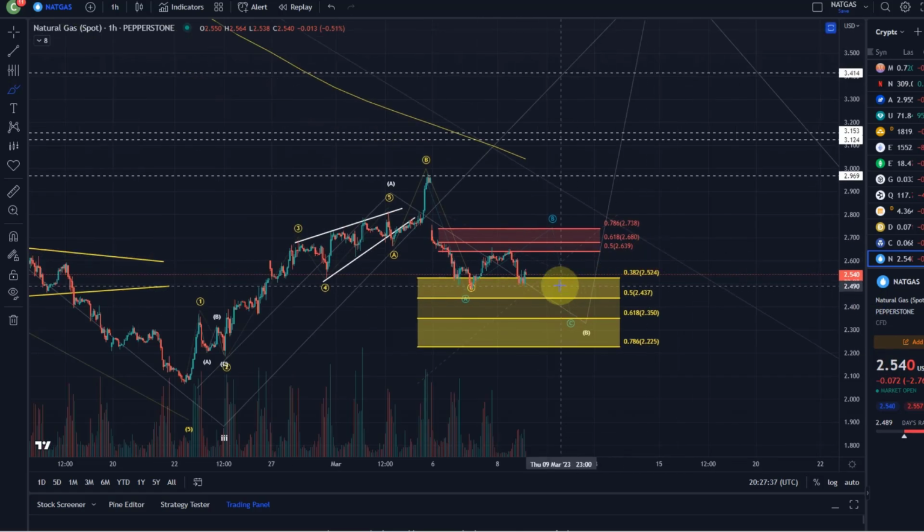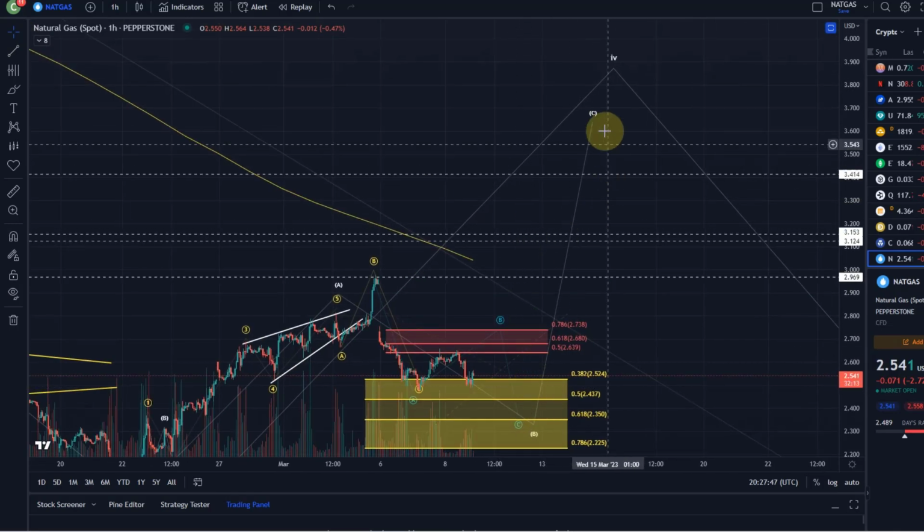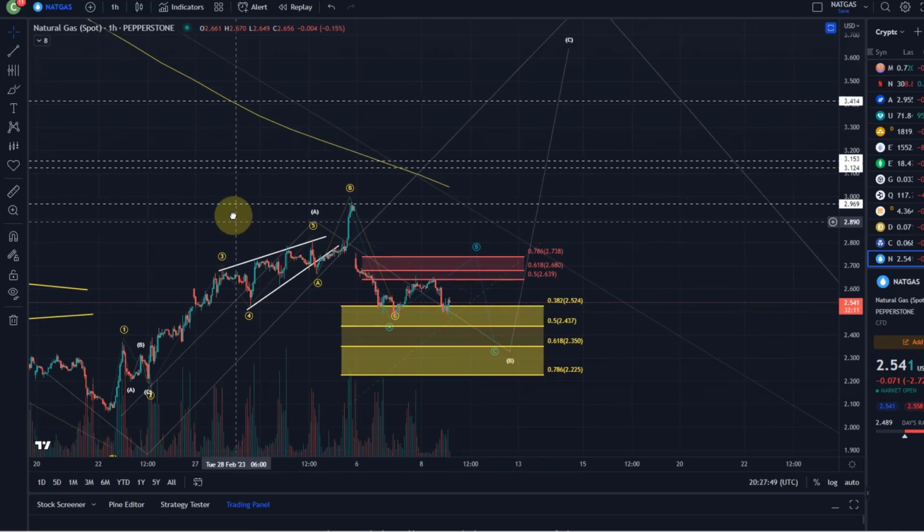Just scale in. But be aware that below 222, this setup is probably going to fail. But at the moment, I can't see it. I think the trend has shifted up, and I think this C wave is still to happen.